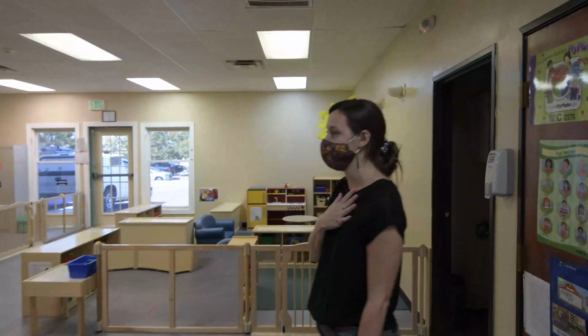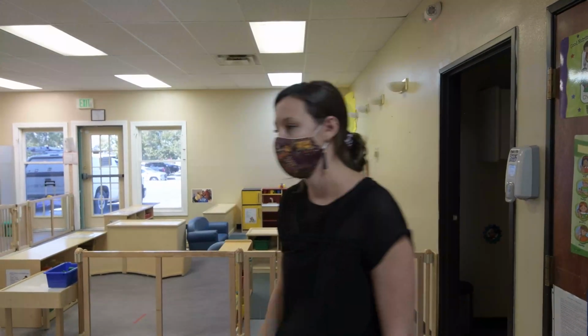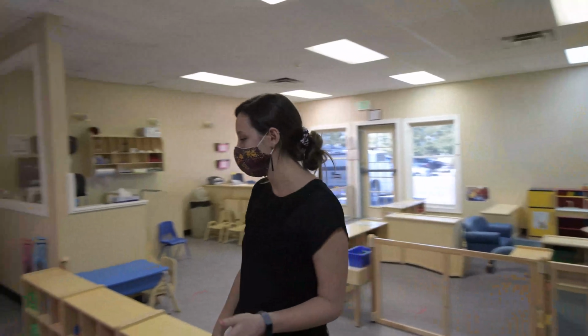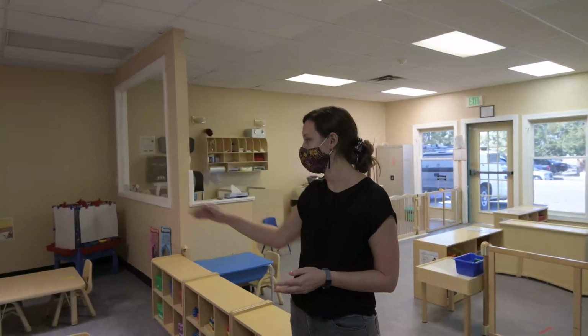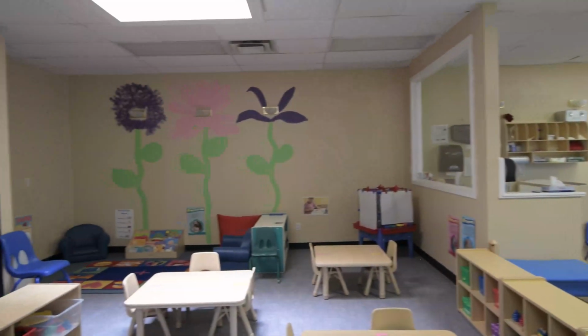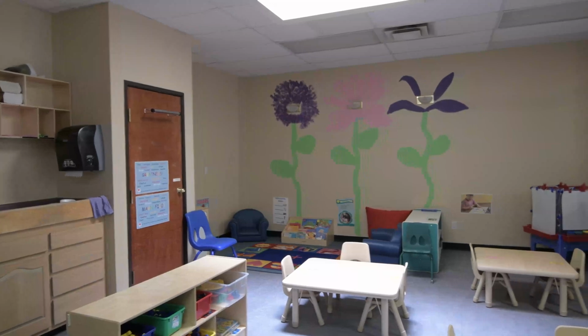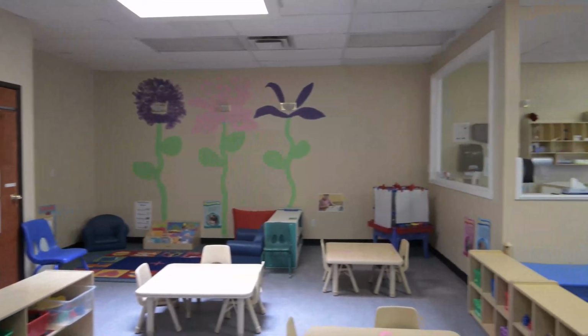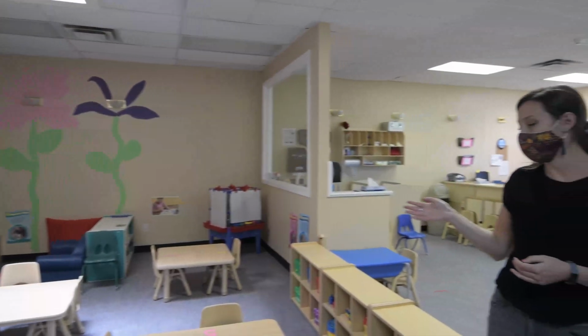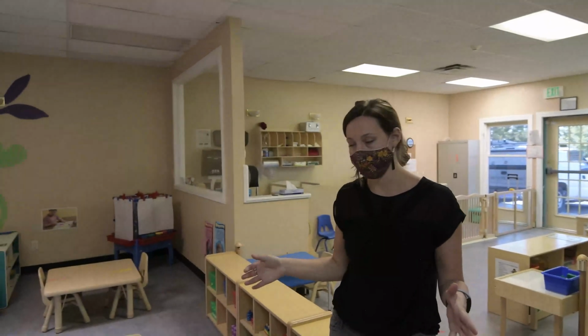It generally has children 18 to 24 months. This classroom will have 8 children in it with 2 teachers. As you can see, similarly to the Head Start classroom, we have our tables physically distanced to help keep our children as far away from each other as possible in the space that we have, and to continue to keep them safe while they're eating. Similarly, we help the children indicate where to sit based on these numbers, so that we know we are always keeping our distance at the table.